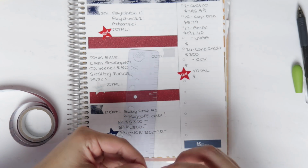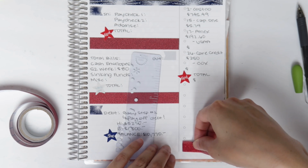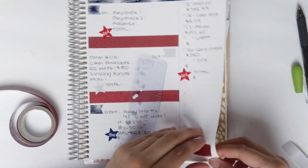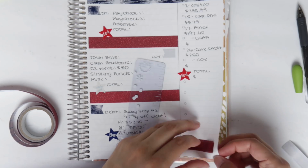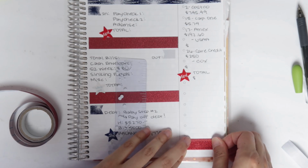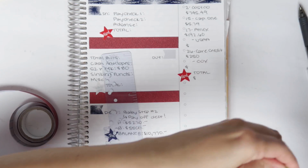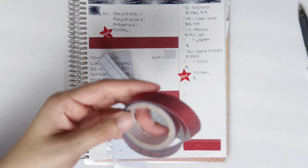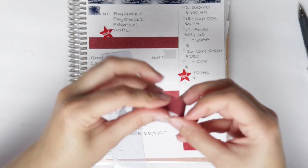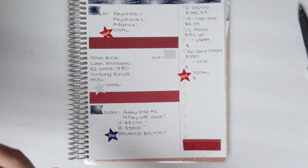I feel like I did not cut that well, but whatever. As long as it covers it, we're good. Yeah, that is not even at all whatsoever. Let me see here. Try to line this up with this line. Eh, it's fine. I don't feel like cutting another piece. Not that I ever actually use this washi, so it doesn't really matter if I waste it, but I just don't feel like it. Sometimes it's too much work. But hey, I'm happy I get to use it.